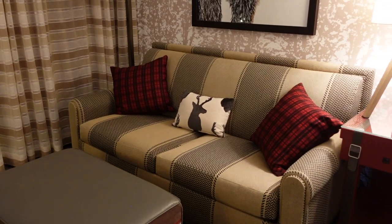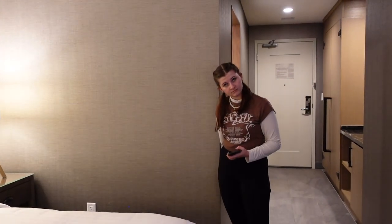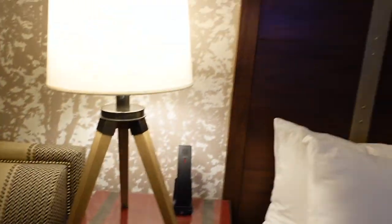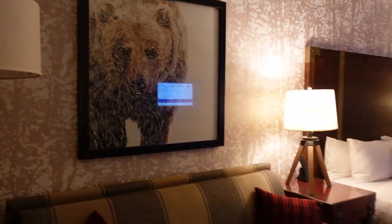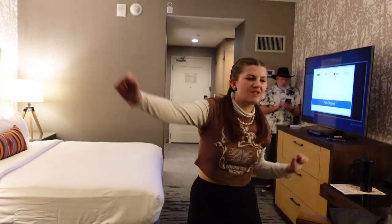We've heard from the front desk it's supposed to be comfortable. We'll let Kaya tell us if it's comfortable or not. And then we have some USB ports right here on this table. There weren't any on the other table on the other side, just so you know. So cool. Here's our room for the night. Whoop, whoop.